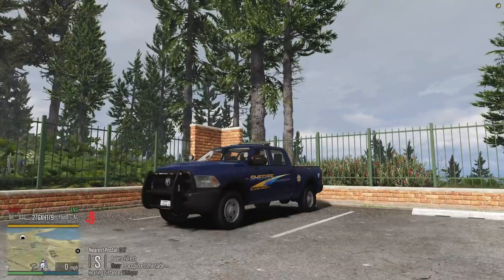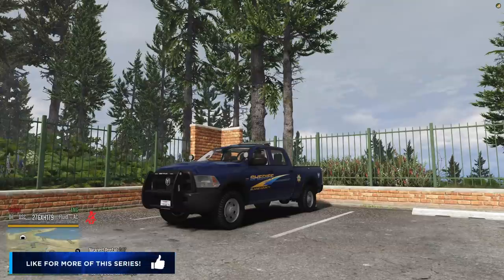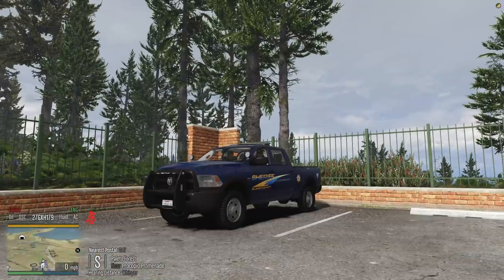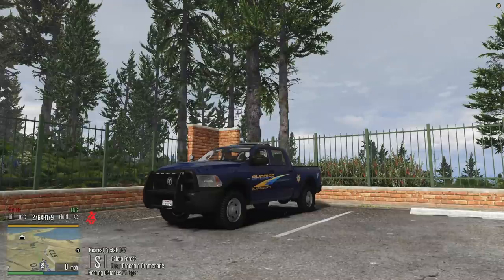Jumping in here, doing some law enforcement with the Blaine County Sheriff's Office. Now, I was going to start this patrol in a slick top 2016 Ford Explorer, which is a new vehicle that has been added to the BCSO. But unfortunately, the vehicle sound, I don't know if it's just a one-way thing for me or what, sounds like the Charger.